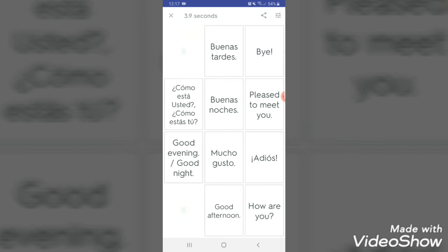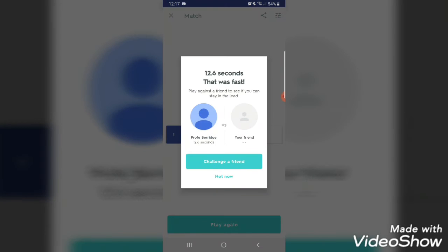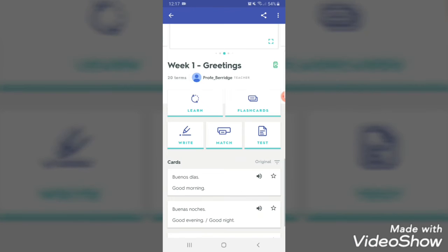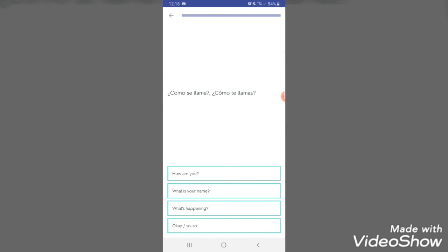This is a little game, a matching game that is available on Quizlet with every vocabulary list. It lets you match the English to the Spanish, and it times you. It's also kind of fun, slightly addictive. I highly recommend it. Then the Quizlet app also has a test and quiz feature where you can test yourself. It will show you questions, you can answer the questions, and at the end, it will give you your score. So you can just quiz yourself on your own, see how you're doing with the vocabulary.